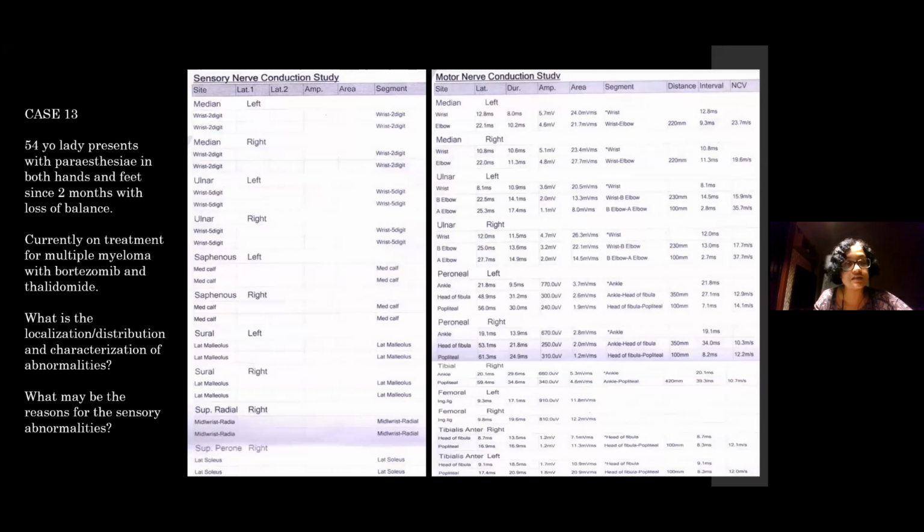But the severe sensory abnormalities could also be due to the bortezomib and the thalidomide. Thalidomide itself will cause very bad sensory neuropathies, while the bortezomib can actually cause dorsal root ganglionopathy as well, so degeneration of the DRG. So that could be the reason for such severe sensory involvement. Very difficult for us to say. But if somebody asks you what could be the reasons for such severe sensory abnormalities in her case, it could be the chemotherapy, the agents that are used, and secondly, the CIDP itself can cause this.